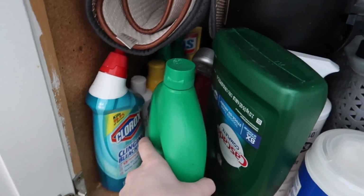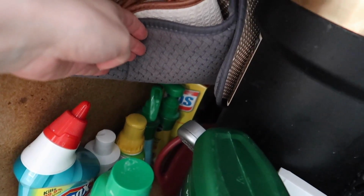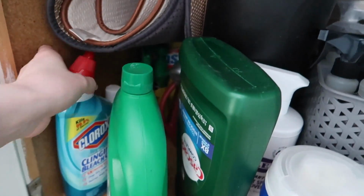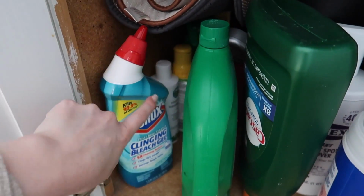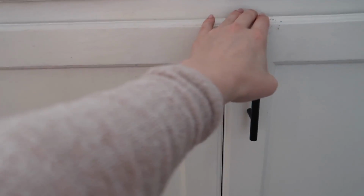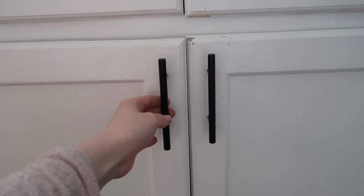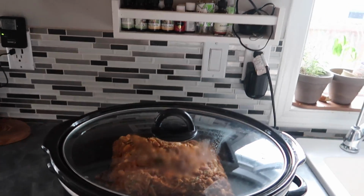I have some supplies for taking care of my houseplants, like a little fertilizer and pH balance and root rot minimizer. And then I just have this Clorox bleach because about once a month I bleach out my sink, and it's nice to have this on hand, especially since these are child-proof doors and I don't want the kids to get to it, even though they could probably figure out how to open it. They have never gotten curious and gone under the sink. The freezer meal chili is defrosting in there.